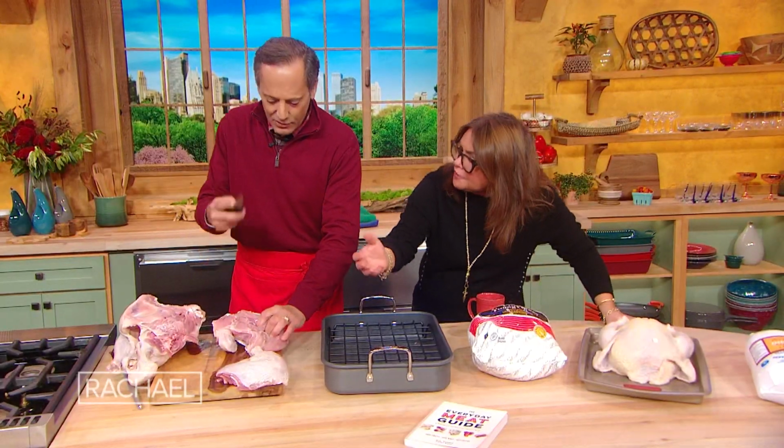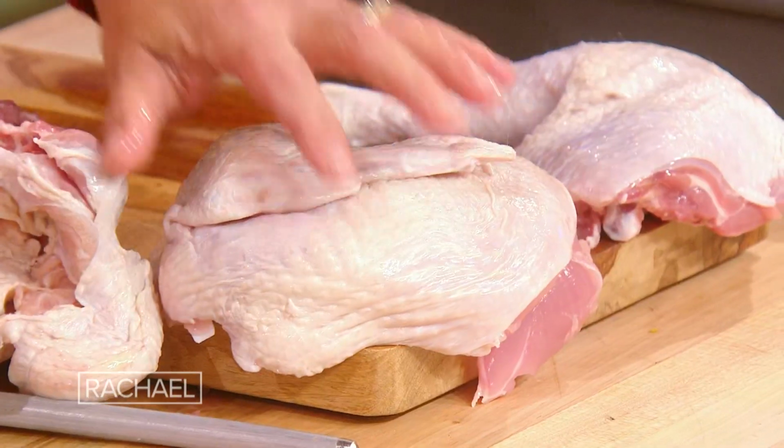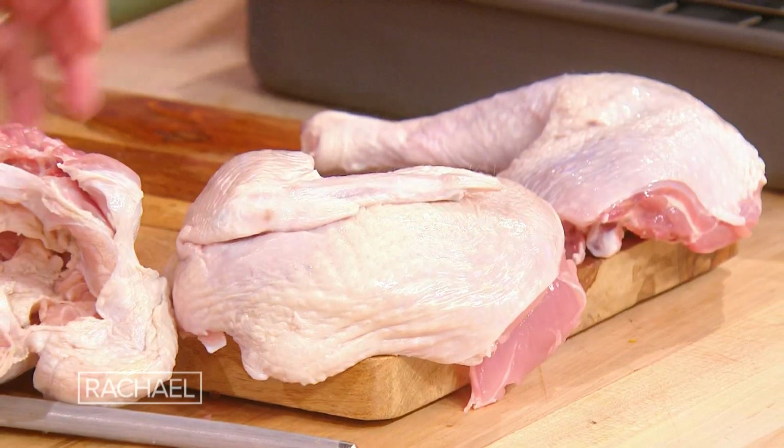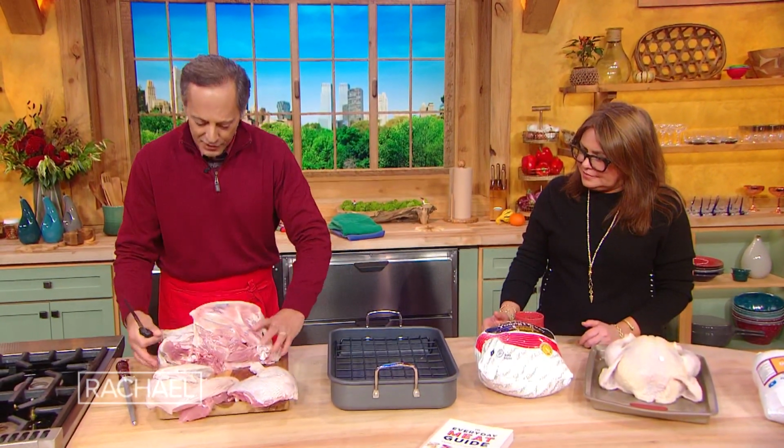Let the boning knife do the work. So now look at this here. Now I have the breast, the full breast, beautiful, the leg breast cooked nice. And the leg. Now you take your other half of turkey.